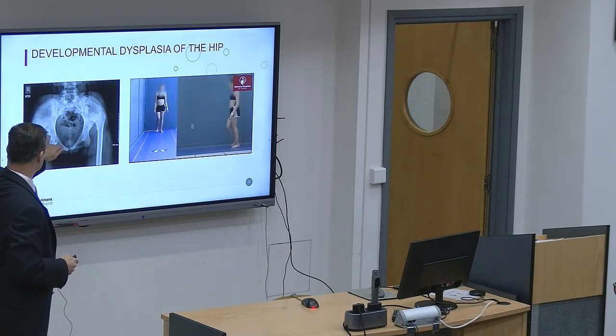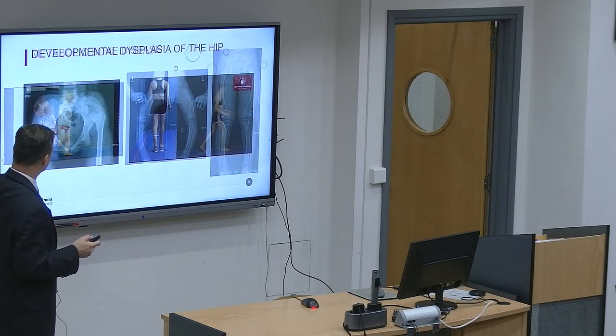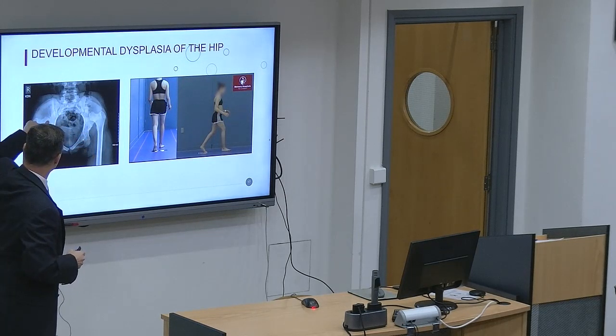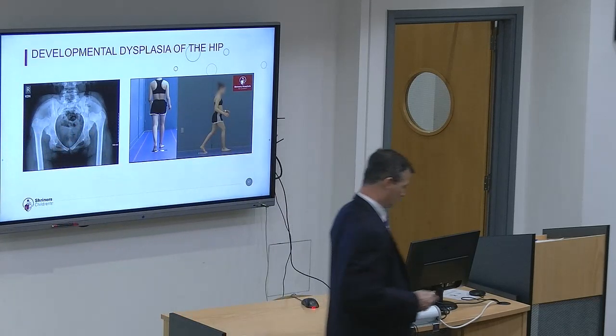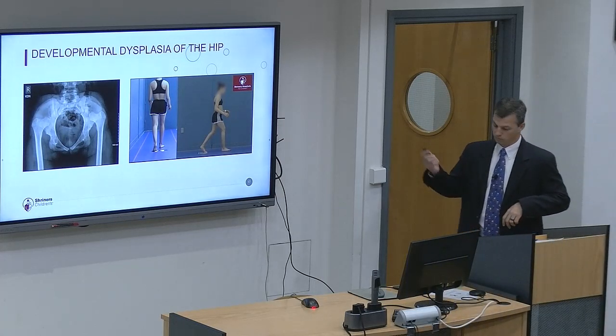So hip sockets are right here. Hip socket here, hip socket here, femoral head here, femoral head here. See that? So bilateral full dislocations of both hips in a fairly older child.